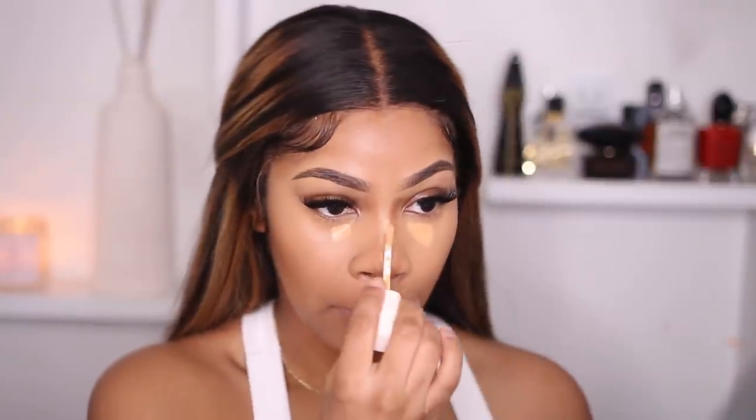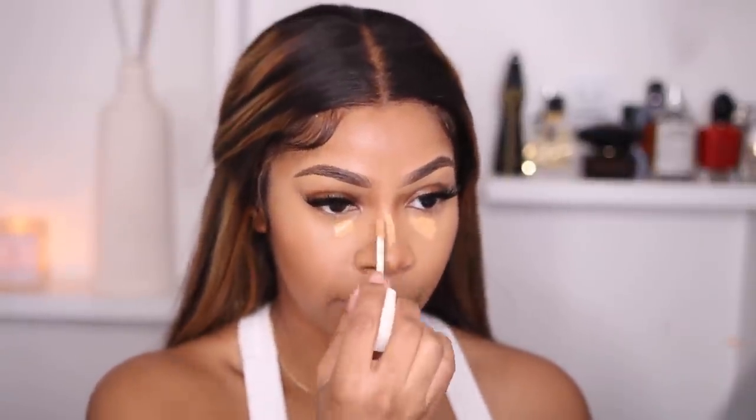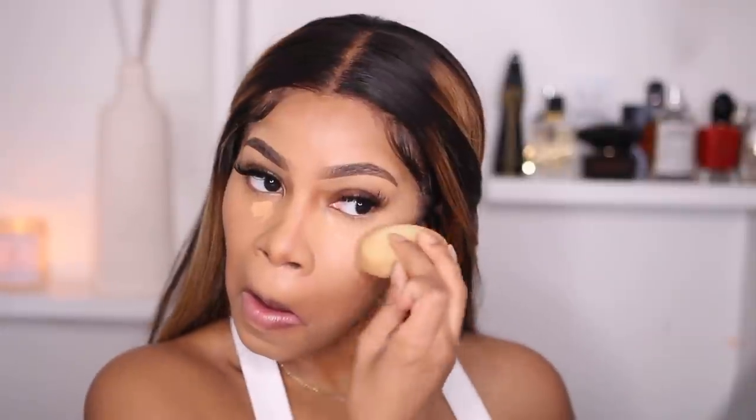And then next I'm gonna go in with the Fenty Beauty Pro Filter Concealer in 330. I think I said this in my last full get ready with me, but before I go in with setting powder, I go in with like a finishing powder, a foundation. This is my ride or die.